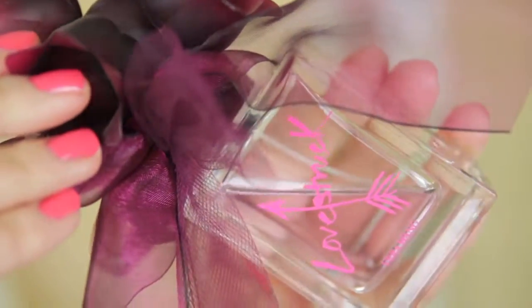Anyway, the last beauty related product is a perfume. It's my Vera Wang Love Struck. I've had this for a very long time. I got it when it very, very first came out, and I wore it every day for probably three months. Used up over half the bottle and then haven't used it again. I probably haven't worn this in over a year.